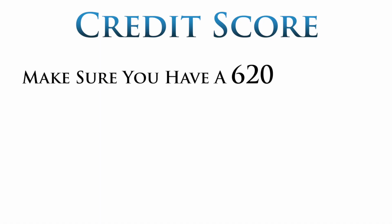So really what you need to do is make sure that you have an appropriate credit score because you typically want to get a loan in order to purchase the property. With these conventional loans that you get for these rental properties, you typically want to have a credit score of at least 620. We're talking about the FICO scoring model, FICO. It stands for the Fair Isaac Company.